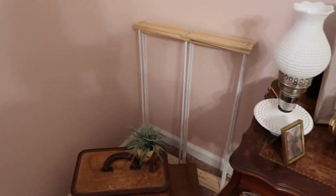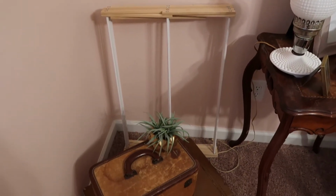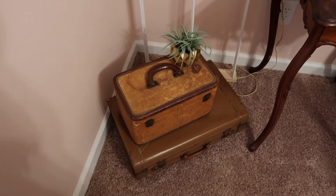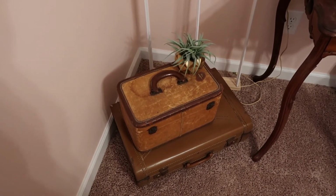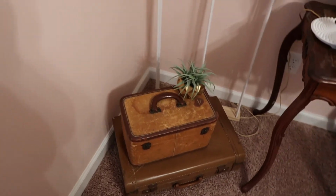Over here in the corner, I do have a drying rack in case they need to hand wash anything, and I use that during the week as well. And some vintage suitcases with a little plant. Those vintage suitcases are usually over where our Christmas tree is, but I just put those there for the Christmas holiday.